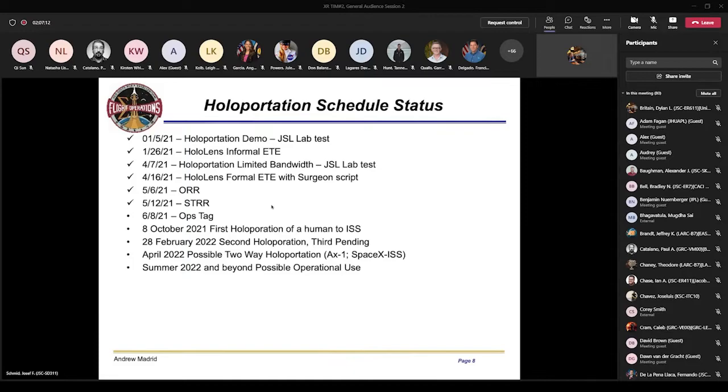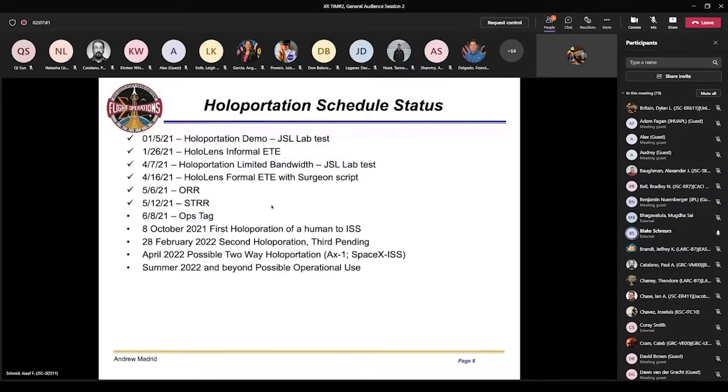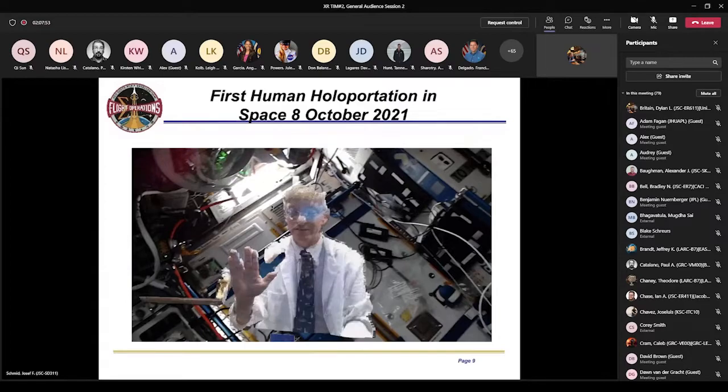And so I'm happy to tell you that on the 8th of October of last year, we had our first holoportation of humans to the International Space Station into low Earth orbit. And then again, we repeated this on the 28th of February. We have a third session that's pending. Our upcoming AX-1, which is the private astronaut mission that's going to go up on SpaceX, they're going to utilize the same system for the two-way holoportation. And we hope that both will be successful and we'll be able to turn this into an operational use.